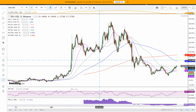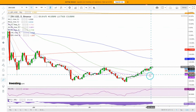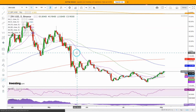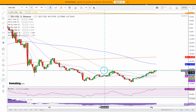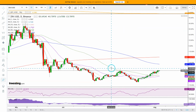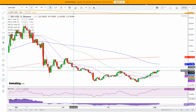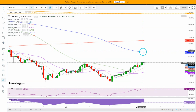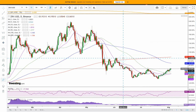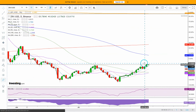Here with the daily data points, we have been able to reclaim a bunch of important moving averages. The 50-day, the 20-day, especially the 50-day. Getting above that one is a big deal, because it was pretty clear resistance. But we do have the blue 100-day here on the horizon that is very likely to offer some resistance, given that it has been important in the past.